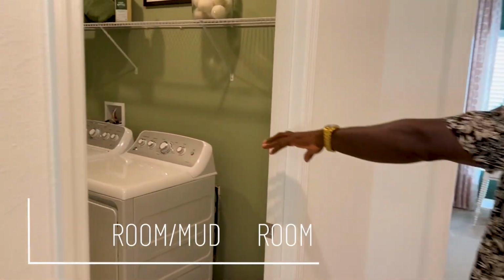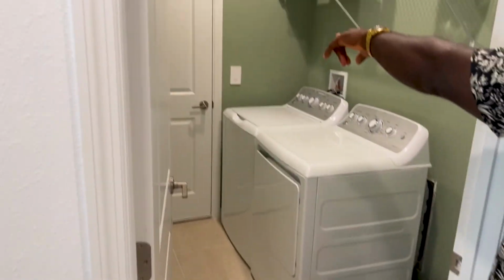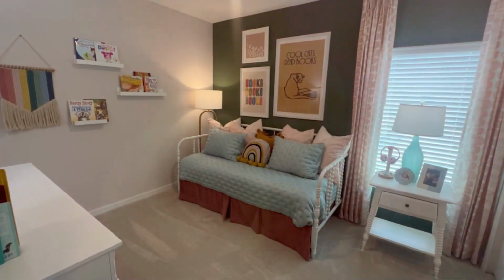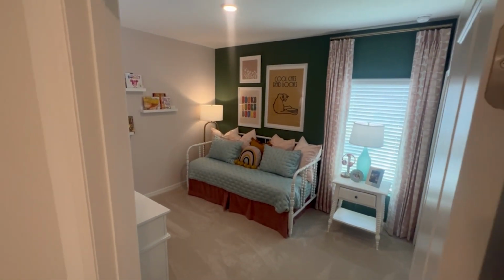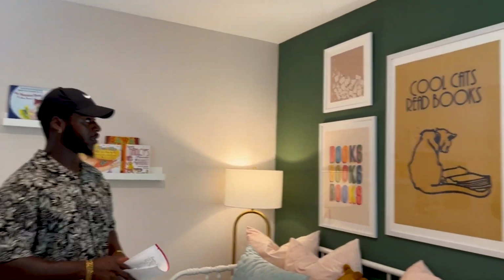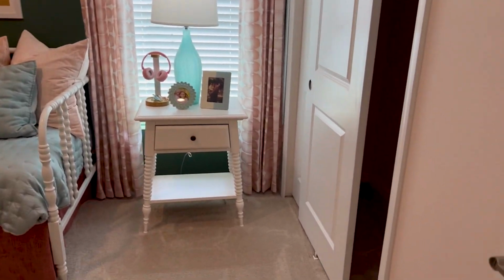This would be your laundry room, your mud room because that is the garage, your 2-car garage. The 2-car garage is 20 feet by 19 feet. And then we walk in and we are entering into bedroom number 3. Bedroom number 3 is 10 feet, 2 inches by 11 feet, 10 inches. So it's a decent sized room, maybe for your toddler or 12-year-old or under, however you want to do it.